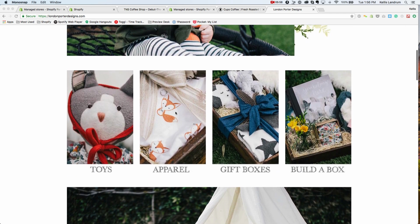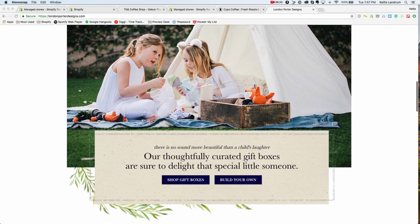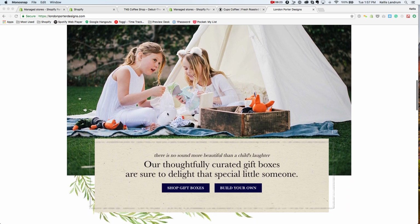Next, we have a series of collections. They have a collection of toys, a collection of clothing, a collection of pre-built gift boxes, and a build your own gift box, which is something very specialized we did for them. As we scroll down, we see a little bit about thoughtfully curated gift boxes that are sure to delight that special someone. You can either shop gift boxes or build your own, right?